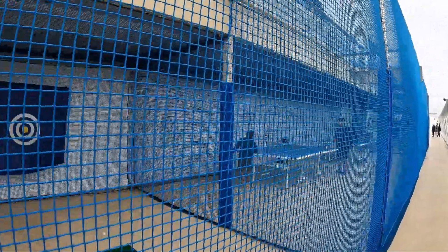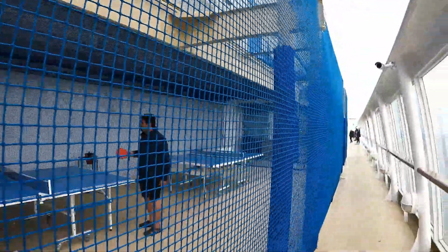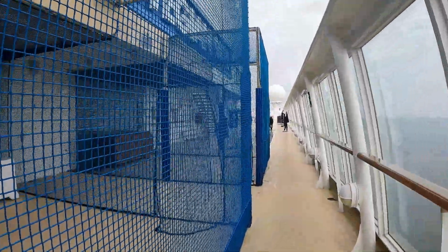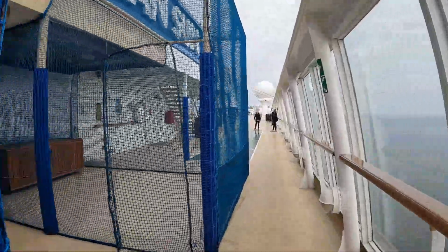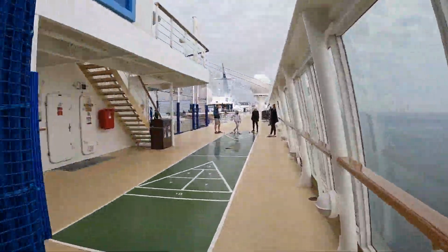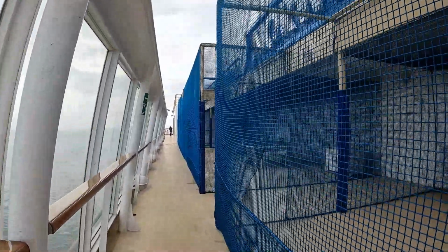Ping pong. There's a little driving area. And the all-important shuffleboard. Alright, now let's head into those specialty dining areas.